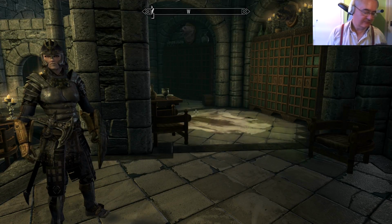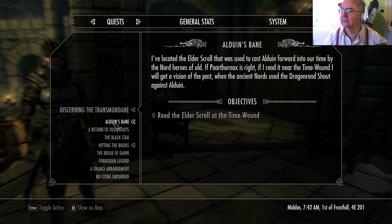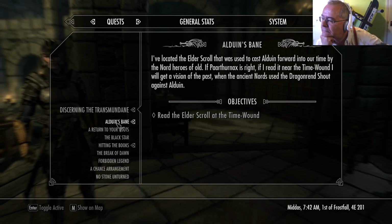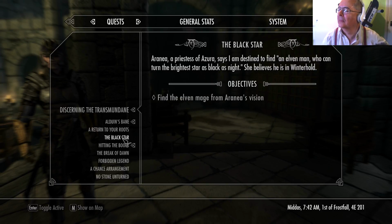So I should look at my journal, I suppose, and figure out what to do. I don't think I'll harvest a bunch of blood, at least not deliberately. But what happens if I go blind? Elven mage from Aranea's vision. Ah. In Winterhold. Well, I could look around here for this guy, I suppose. I've also got to take that object to some temple somewhere, haven't I?